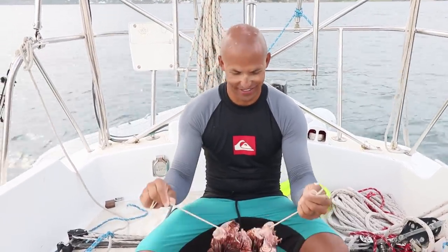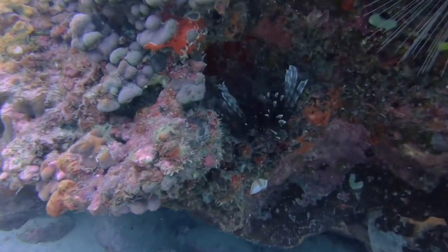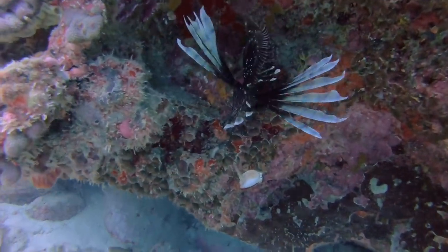We were able to catch these guys on the Hawaiian sling. Just out here, they were all in the same spot, which made it real easy. We just dive down, get one, put them in the boat, dive down, get another.